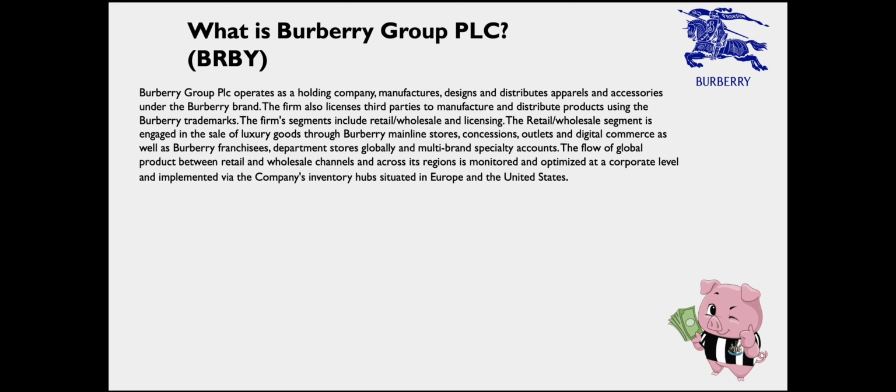The retail and wholesale segment is engaged in the sale of luxury goods through Burberry mainline stores, concessions, outlets and digital e-commerce, as well as the Burberry franchise, department stores globally and multi-brand specialty accounts. It's a really reputable brand that not only has hubs within the UK and Europe, but also over in the United States. It's actually been around since the 1800s as well.